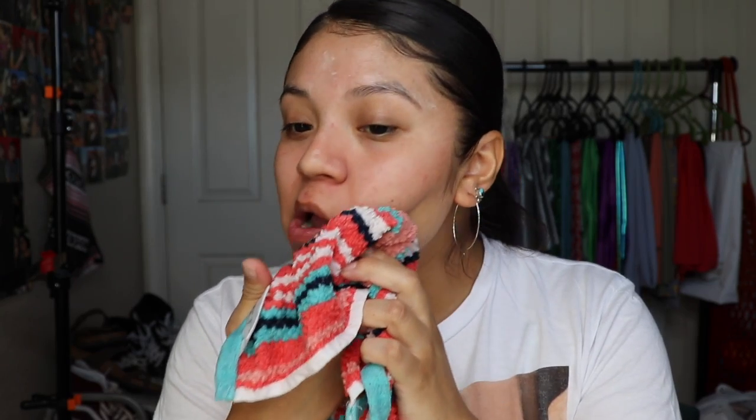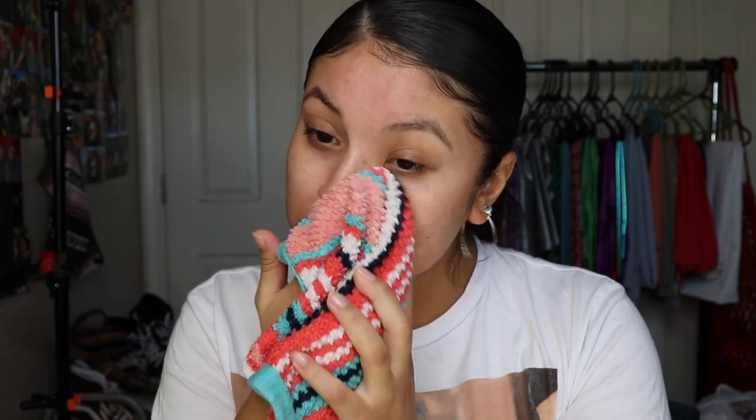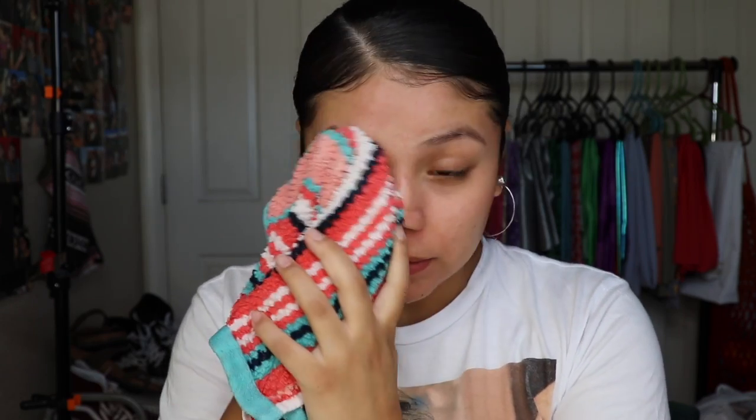Since it's not super thick or anything, I should be able to get it off with just this washcloth, and it feels really nice, and it actually smells pretty good now. I didn't really have a scent when I was putting it on, but I can kind of smell it now. It just smells kind of coconutty. Let's see what's in here. It's got shea butter, aloe leaf juice, aloe leaf extract, Dead Sea water, Dead Sea mud.